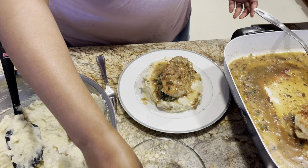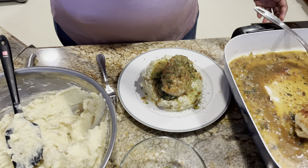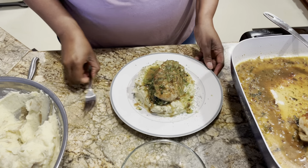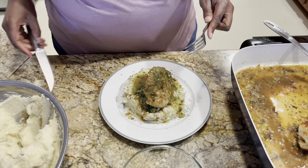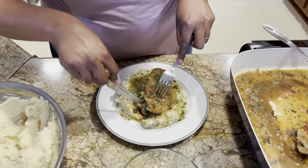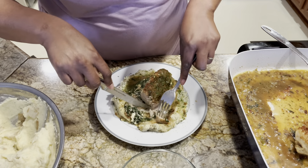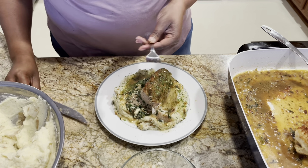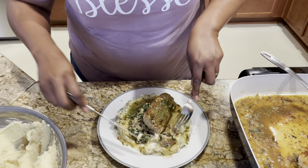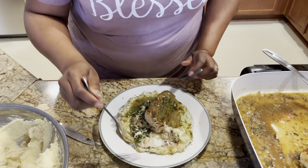Hey, sprinkle with a little dried parsley. You can use fresh parsley if you have it, but I don't have that. So this is what I'm gonna use. Ooh wee, that's so good. Now we're going to taste it. Hallelujah. So let's cut it. Y'all, this is perfectly cooked chicken breast. It's juicy, it's not dry. Got those creamy taters. I hope I don't burn my mouth. Let me make a smaller piece. Oh my gosh. Perfectly cooked.